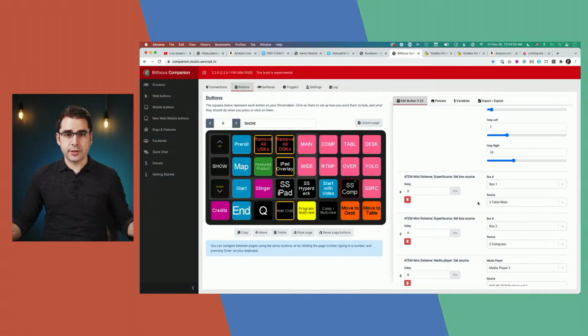I just realized that I need to change my little macro here for the super source layout. So I'm going to do that really quick. And now I should be able to do that. Excellent. So cool.